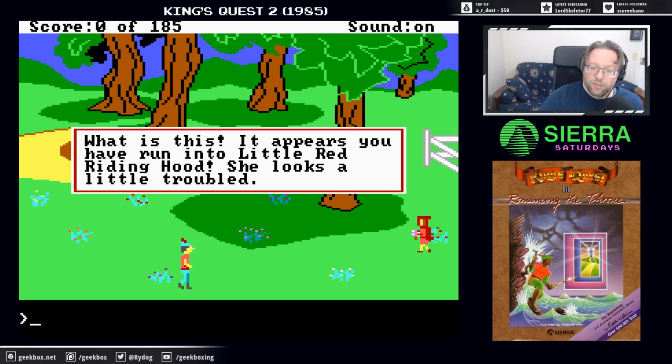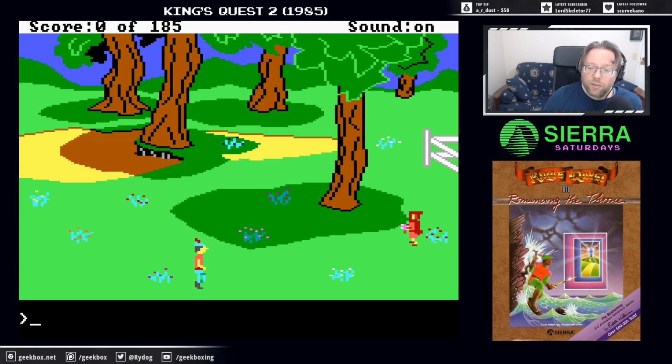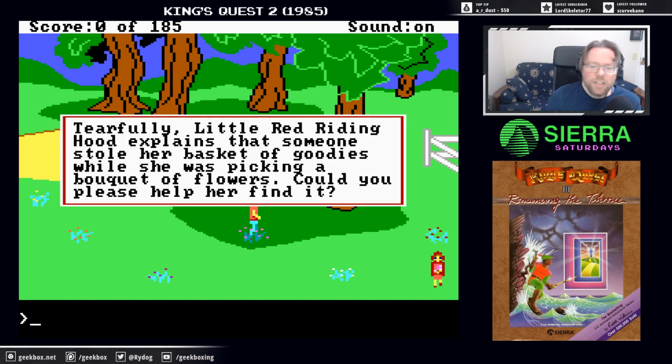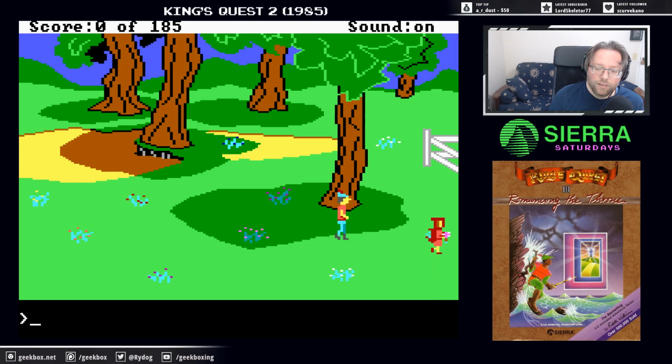What is this? It appears you have run into Little Red Riding Hood. She looks a little troubled. Okay. Tearfully, Little Red Riding Hood explains that someone stole her basket of goodies while she was picking a bouquet of flowers. Could you please help her find it? So he stole her basket. All right. Okay. And she needs help finding it.